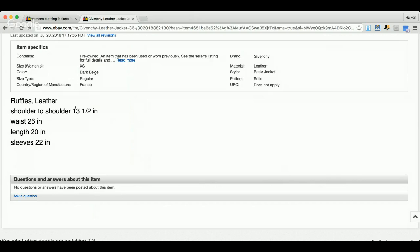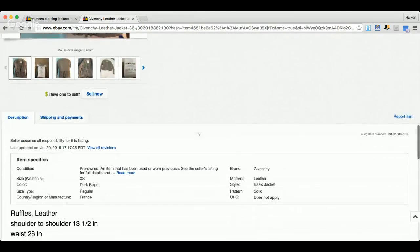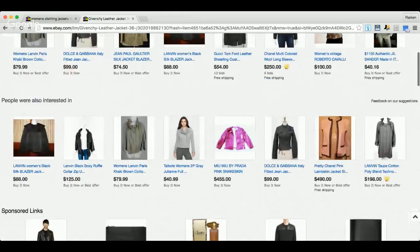Ruffles, leather, shoulder to shoulder, 13 and a half, waist, length and sleeves. So right off the bat, I'm noticing that this seller decided to include four measurements, which is good to know. I'm not sure if this is the norm when it comes to selling women's clothing, especially an item like this, but there are those four measurements. So I'm going to keep that in mind, waist and shoulder to shoulder. As you know, women definitely have more curves, and women, in my opinion, are a little more pickier when it comes to clothing. They want it to fit right. And there's a few areas that men don't have. So I'm assuming you're going to have to take more measurements just right off the bat.